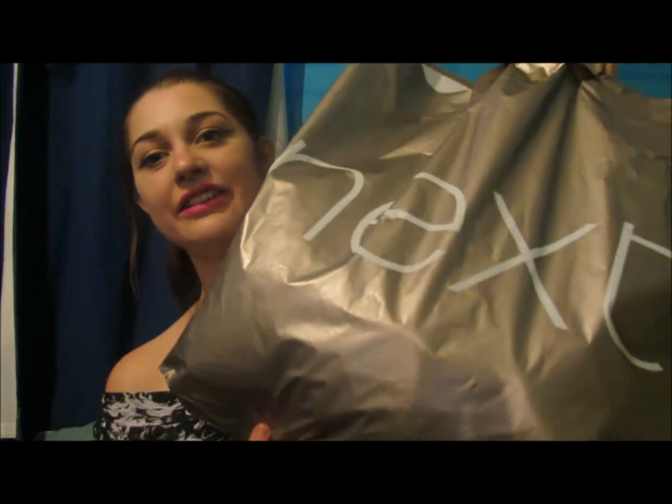So I went on a little bit of a spree at one of my favourite shops for winter clothing, and I've managed to get this massive big bag of stuff from Next, and I thought I'd show you guys all the different bits I got. So without further ado, let's have a look.